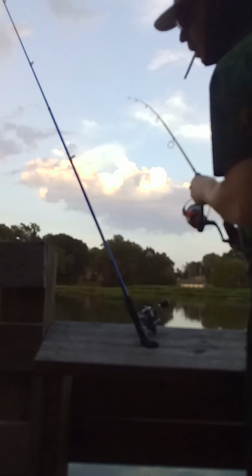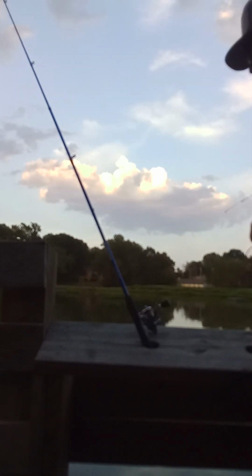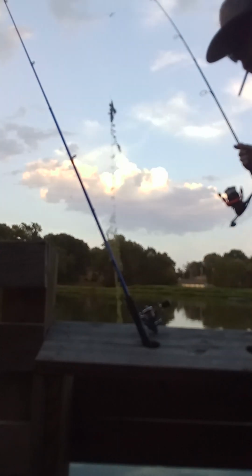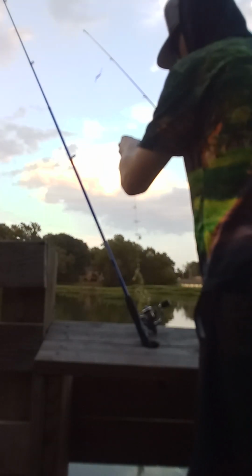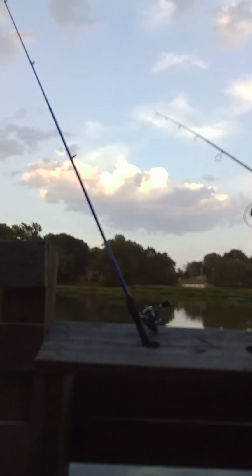Let's see if we can not get hung up on this rock pile again. That sucks. Nope, we can get hung up on some grass. Alright, we got some grass. Yeah, check that out. Awesome. Gotta love the grass fish. Yep, see what we can do here.